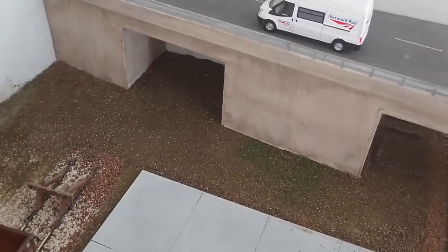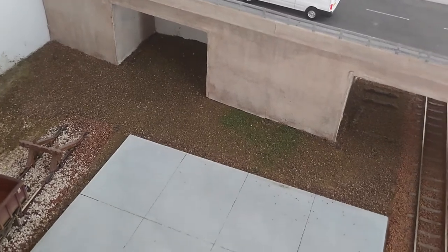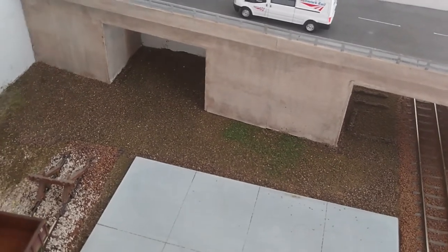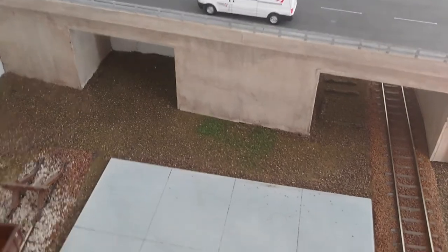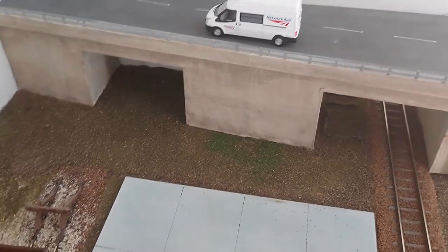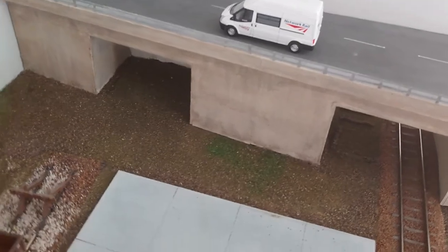One of the things I like about this area is obviously being next to a bridge, it gives the scope for having lots of junk and litter thrown over the edge of the bridge, so maybe some of the cliche items like an old bicycle, some traffic cones, car tyres, things like that. Just gives me the option to add in a little bit more detail, just a few little things to make it look a bit more interesting.